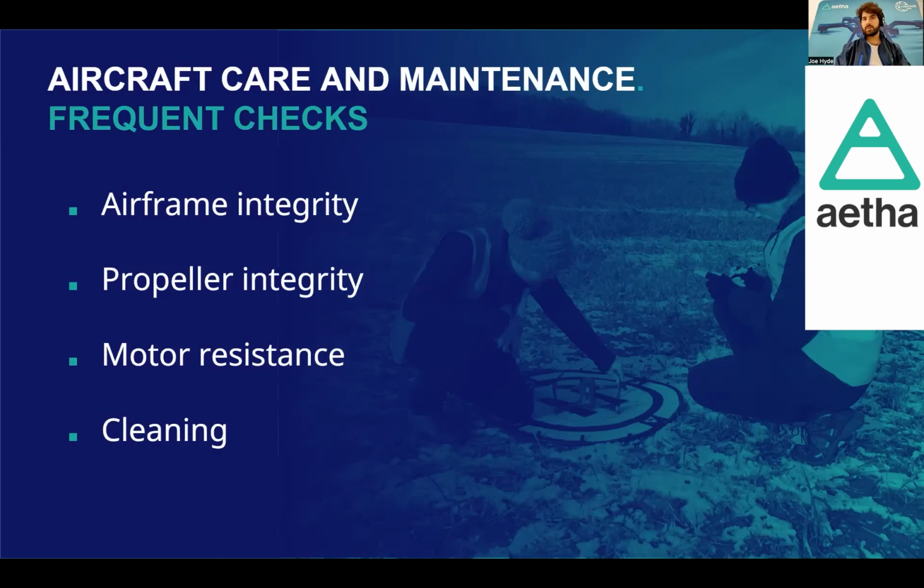Another thing to check is the motor resistance. So is there any grit, or is there any resistance to turning in a motor that could cause ESC or motor failure? Just give it a quick spin just before flight, and check if there are any abnormal bumps or abrasions that you can feel in the motor turning itself.